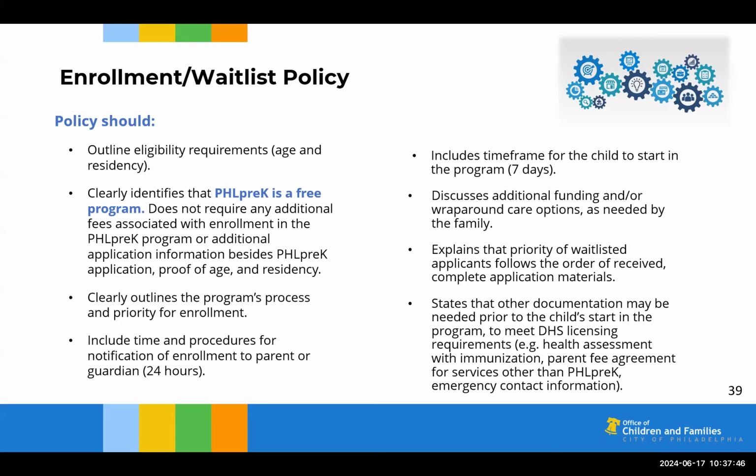Additionally, it will discuss additional funding and/or wraparound care options as they are needed by different families. This policy will also explain the priority of waitlisted applicants and follow the order in which they will be received and processed. The enrollment waitlist policy should also state other additional documentation that may be needed prior to the child's start of the program as well.